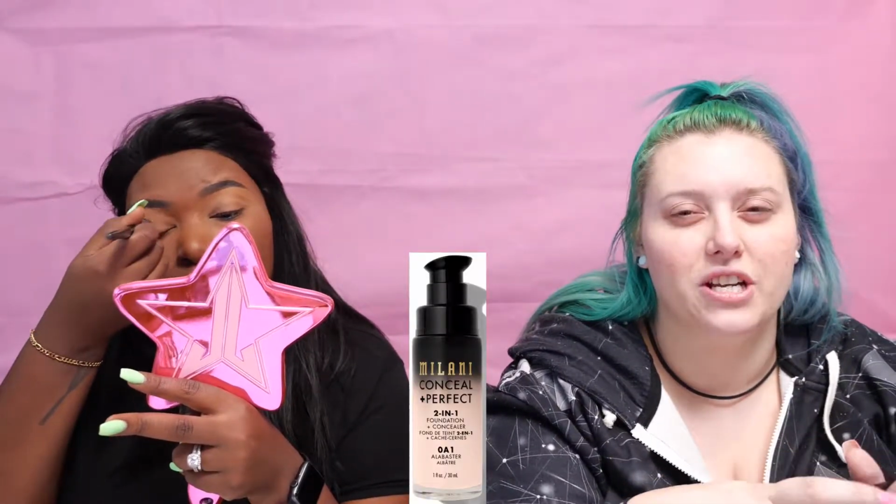So okay, foundation. We got, like I said, the Conceal and Perfect, and this is the 2-in-1 foundation and concealer, and I didn't read it when I was buying it, so I also bought concealer. And the shade is 00A, which is porcelain. It was the lightest shade I could find. I like their little pump apparatuses in their stuff. It's coming out like spaghetti. I'm just gonna take a Morphe Flawless Finish sponge. I didn't bring my e.l.f. one today because it's a dirty girl.